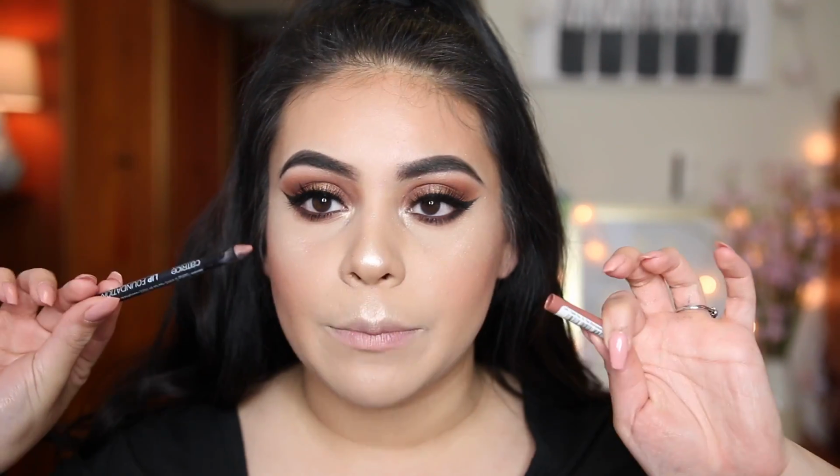Alright, so for lips, I'm going to line my lips with my Catrice lip foundation pencil in the shade Take You to the Chocolate Shop. Anastasia doesn't have any lip liners. I think they should. I think they would be amazing. So I'm just going to line my lips and improvise in the meantime.